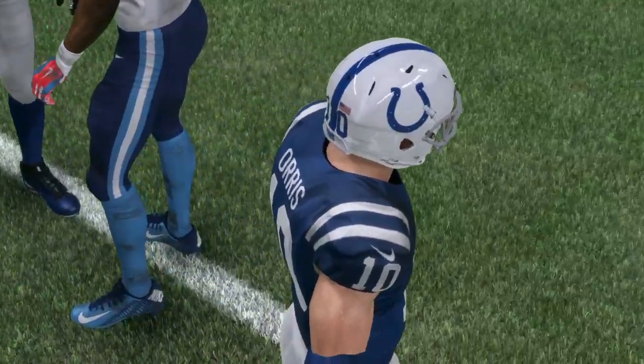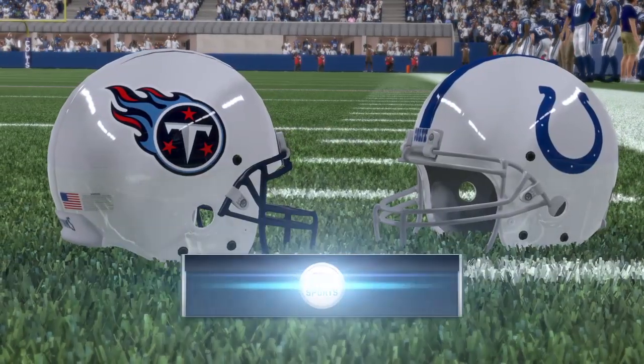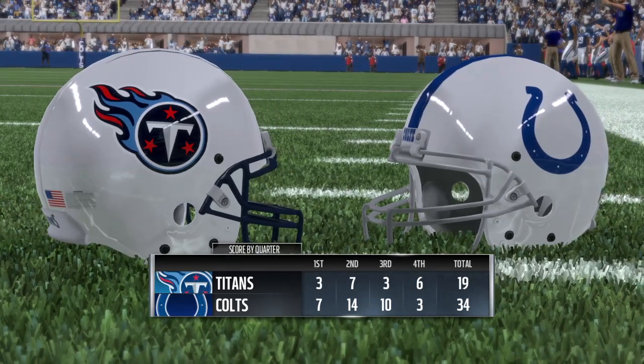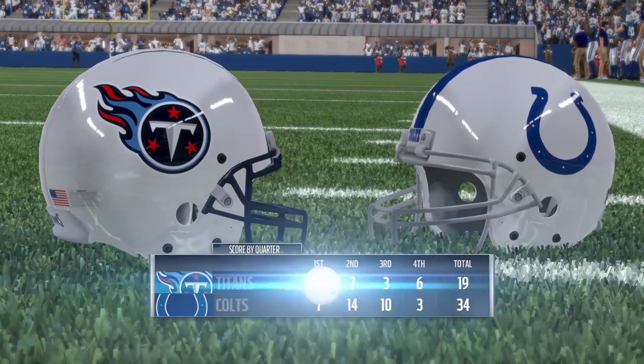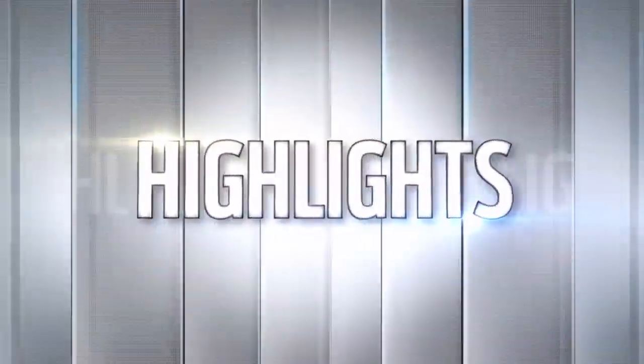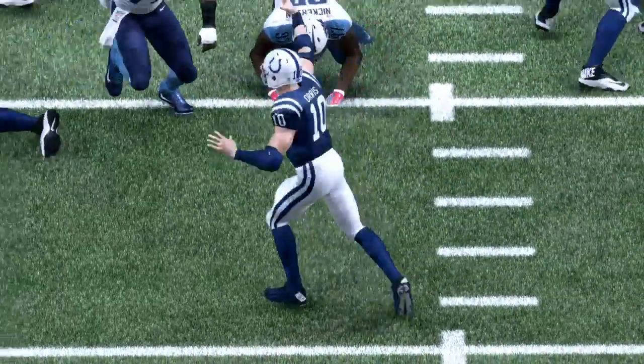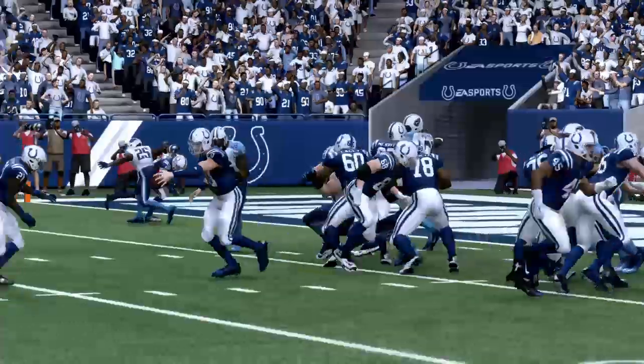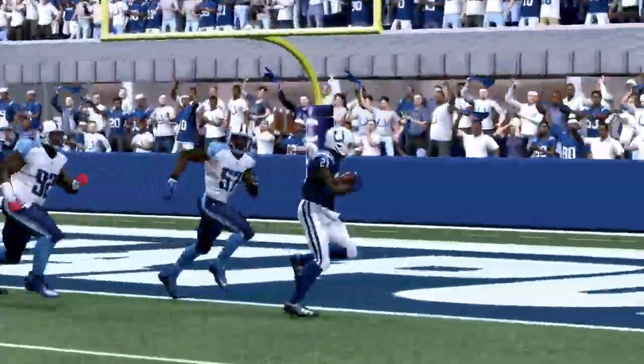So for Indianapolis, the win pushes their record now to 11-2 on the year. And they'll get to stay home again next week as the Tampa Bay Buccaneers come to town. Meanwhile, for Tennessee, it's just their third loss as they fall now to 10-3. And they'll get a chance to redeem themselves next week at home against Jacksonville.